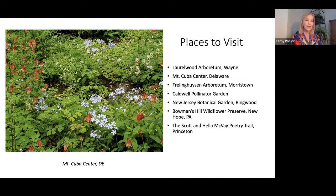Last but not least is on my wish list, and I will be there. It's called the Scott and Hella McVeigh Poetry Trail in Princeton. It's really some type of big field with a lot of sun and some poems. So I plan to go visit there.